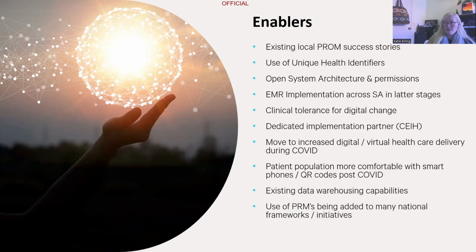I think the other enabler has been the clinical tolerance for digital change. That can still be a barrier on some days, but certainly people are open and ready to change.